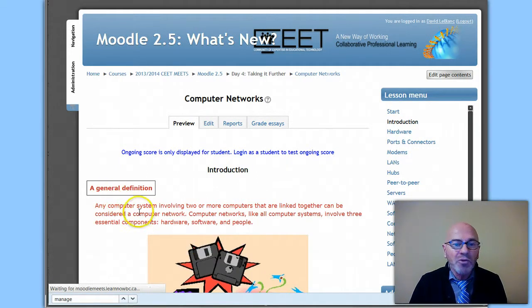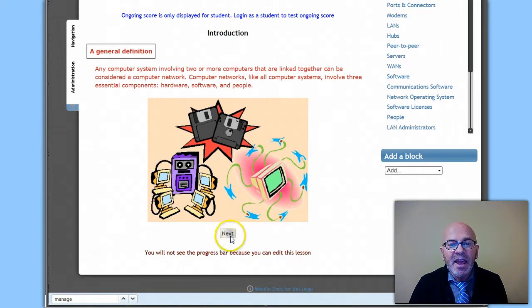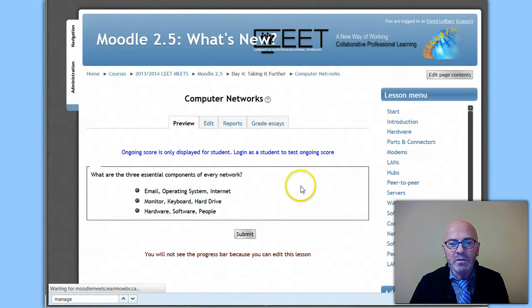So a general definition to begin the lesson. Students look at this. It has some information here. It says computer networks, like all computer systems, involve 3 essential components: hardware, software, and people. And then they go next, and it's going to jump them right to a question page. Hopefully. I can see my thing spinning there, so you can't. It's off screen a little bit.